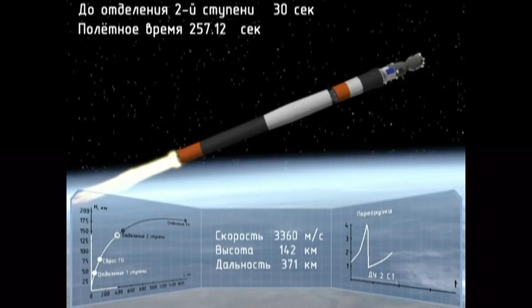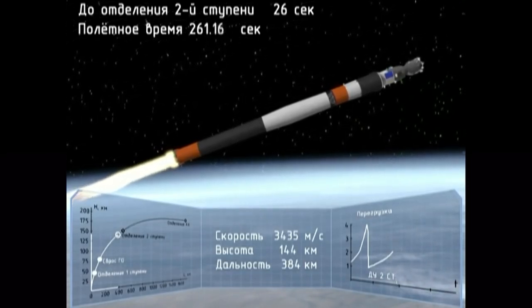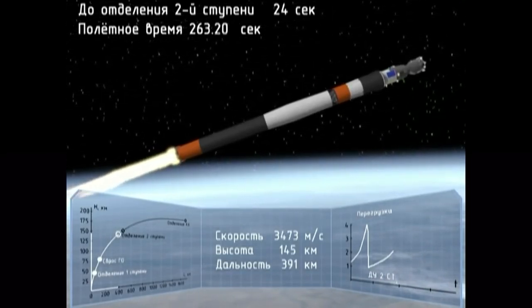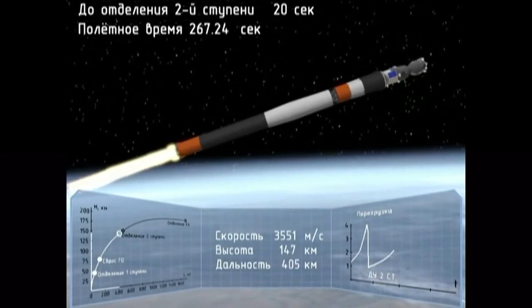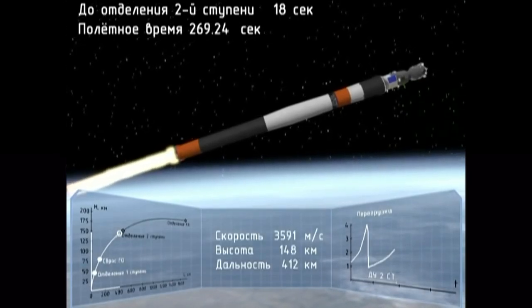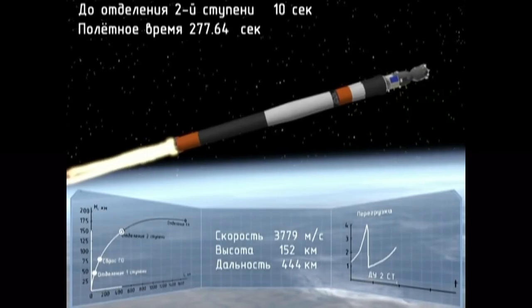Here the shroud is separated. The crew is feeling well. Everything is well on board. We have roof in our hands and the power is on. Copy. So what are the recommendations of the ground? What about the separation? Did the separation go through? Yes, it did.